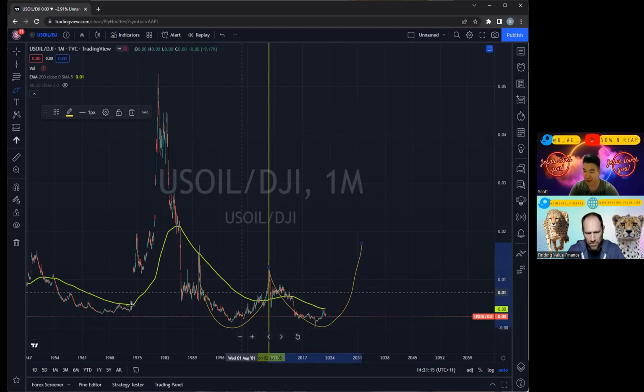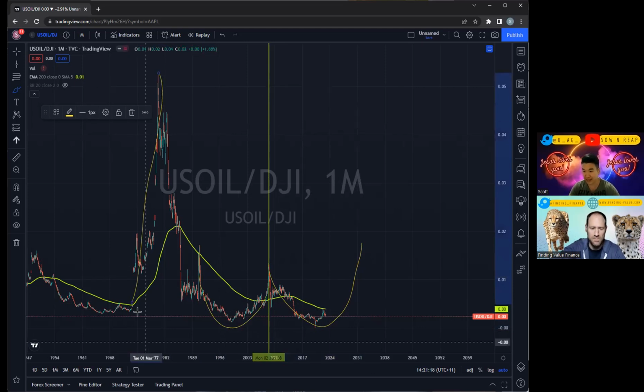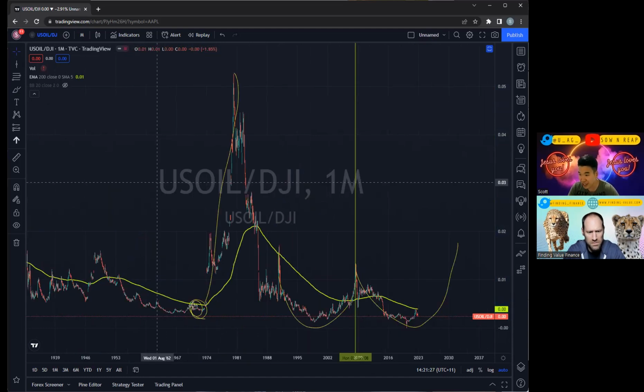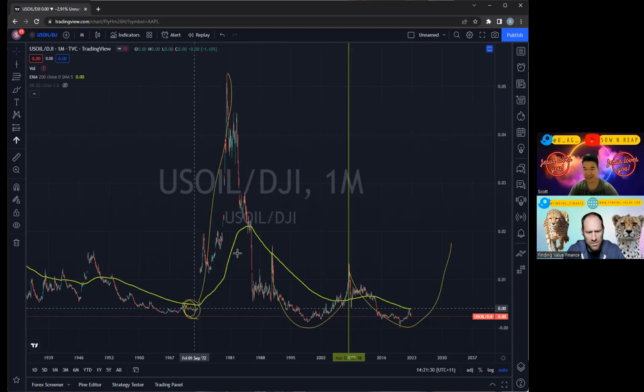If you're fortunate enough to have a bull market like the 1970s, it could happen a lot quicker. But even if you look at this, there was a period of large consolidation here, right? So this could potentially be what we might go through. Who knows, right? Who knows?